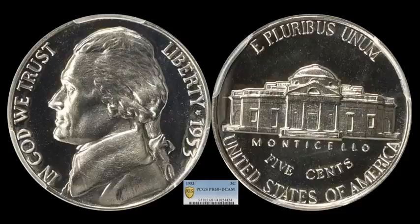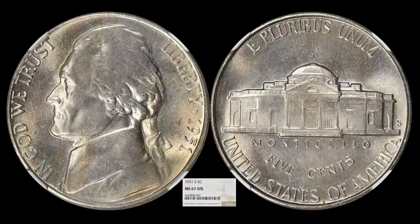And with this kind of rarity comes a pretty big payday. This one sold for $10,521. Just a beautiful, beautiful mega piece.